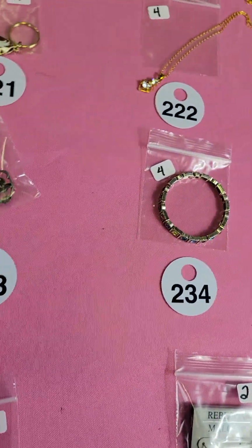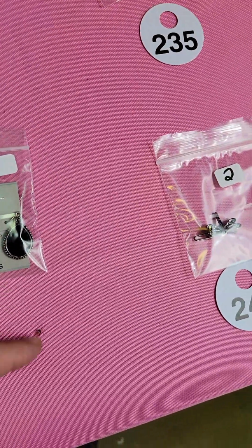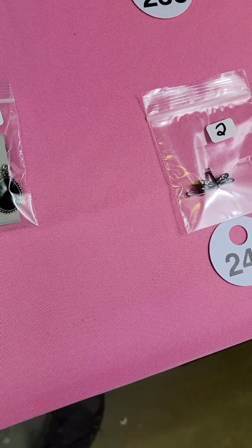Ouch. This mosquito's killing me. Oh, I killed it. I told you there's a mosquito.